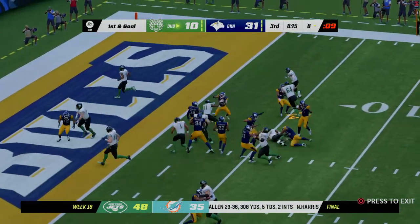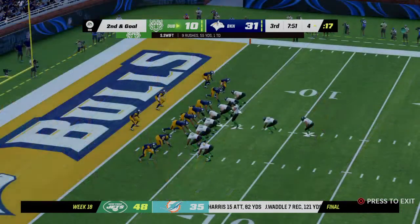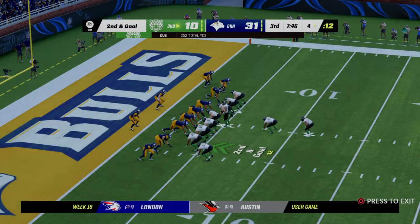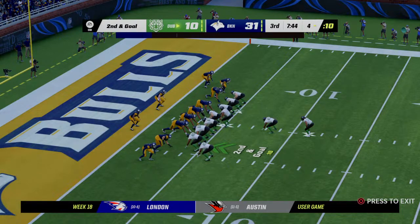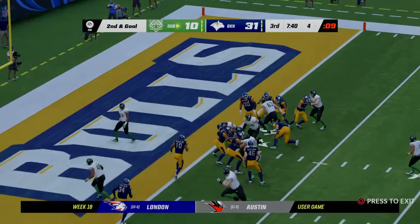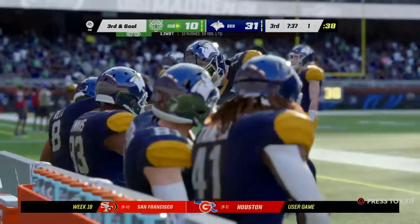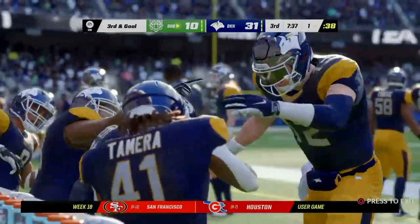Hands it off out of the gun. They'll get this halfway home from the 8 to the 4 on a gain of 4. Second and goal from inside the 5. They'll try again. And good work there defensively as they're able to keep him out of the end zone. They get 3 yards closer, but still work to do.